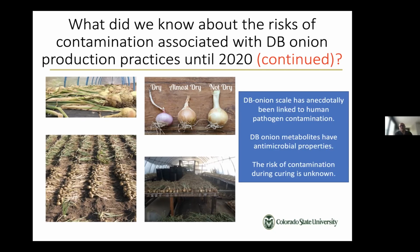The other aspect we wanted to look into is the curing process. If I do field curing versus storage curing, is the survival going to change based on those activities? And the paper that was done in 2018, if I recall, from Oregon State University, looking at E. coli, at least seemed to suggest that in the field it was not going to be a significant risk. So part of the understanding of why it was supposed to be a low risk crop was based on that study.